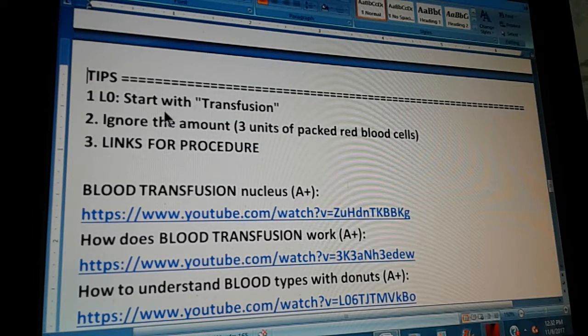It's a level 0 one because it's very straightforward. The first thing you have to do is start with transfusion. Go to the T in the index and start with transfusion. Now another thing that you might wonder, is there a different code for different amounts of transfusion? And the answer is no. Ignore the amount. So the 3 units of packed red blood cells, it doesn't matter for the code.